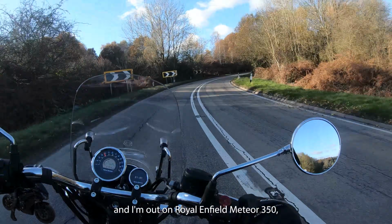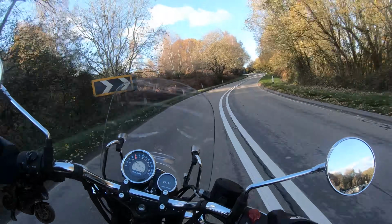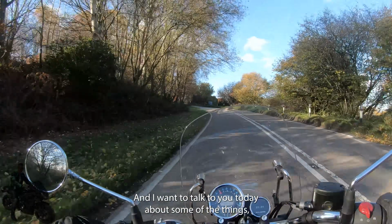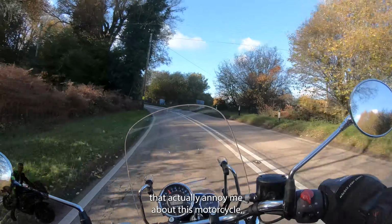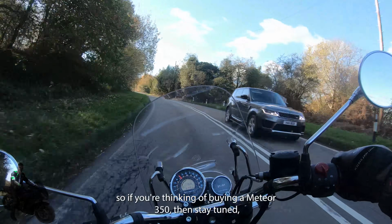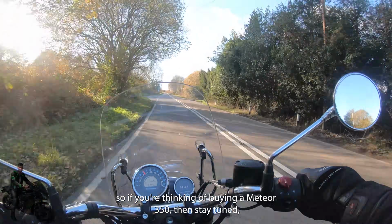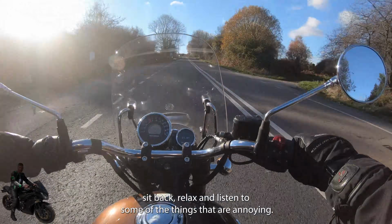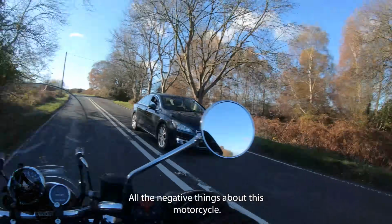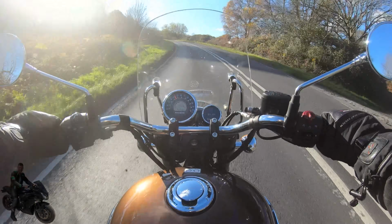And I'm out on the Royal Enfield Meteor 350, just enjoying a ride in the countryside. And I want to talk to you today about some of the things that actually annoy me about this motorcycle. So if you're thinking of buying a Meteor 350, then stay tuned, sit back, relax, and listen to some of the things that are annoying, all the negative things about this motorcycle.